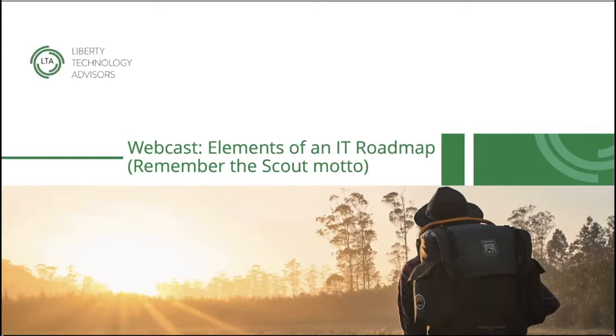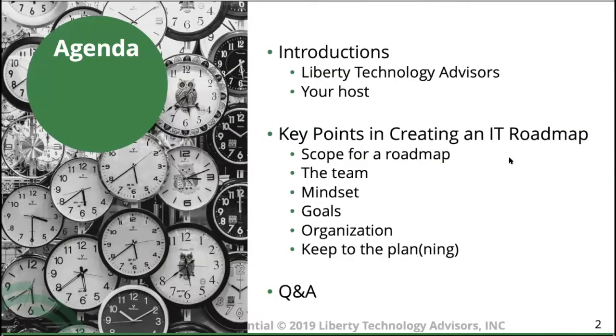Elements of an IT roadmap. Remember the Scouts motto. So, here is a quick look at today's agenda. We'll go ahead and do a brief introduction of LTA as well as today's guest, Jim McMahon. And then we'll spend a majority of the time discussing our topic today and wrap up with some Q&A at the end. If you do have any questions during the presentation, please go ahead and submit those through the chat or Q&A portals. And if we can, we'll address them in real time. Otherwise, we'll save them for that time at the end.